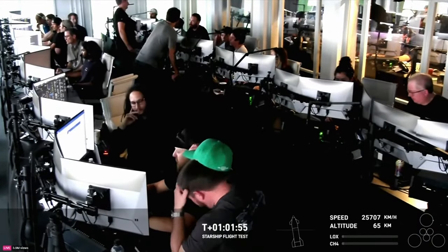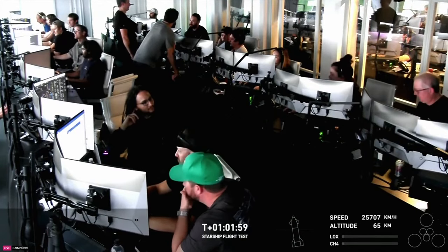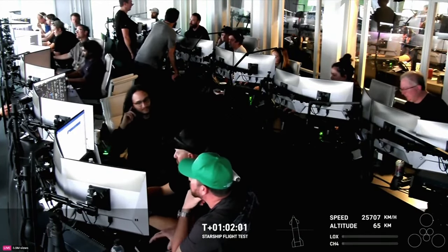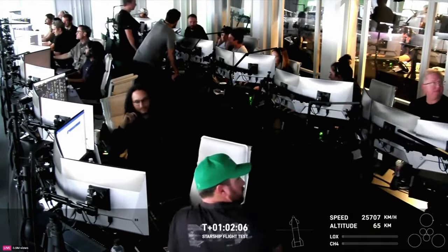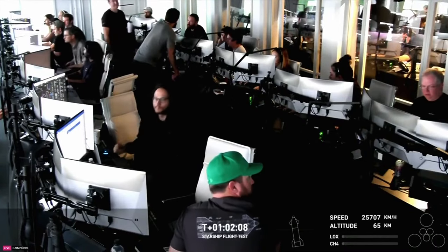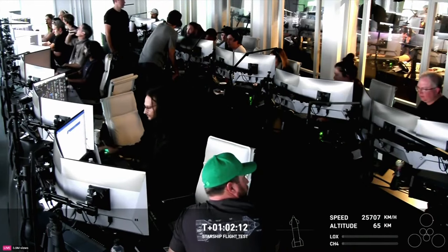Live view here of mission control down at Starbase. So these are all the folks who are experts on the various different systems, taking a look at the live data that we did have. Probably in mission mode still, yeah, but absolutely. It would be so tough to stay focused with what an exciting day we've had today.